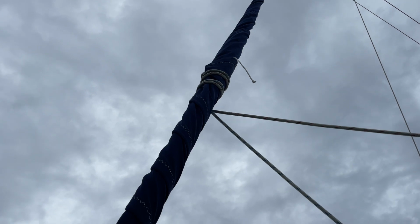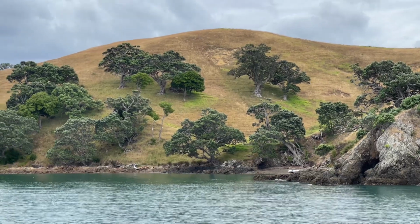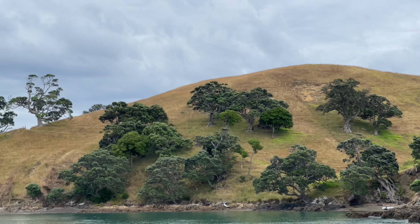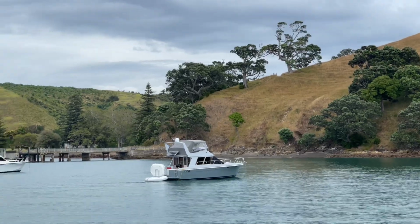It's quite tightly furled. There's our dinghy over there, so the girls have obviously walked up that hill. There's lots of tracks around here. The whole island being a reserve.